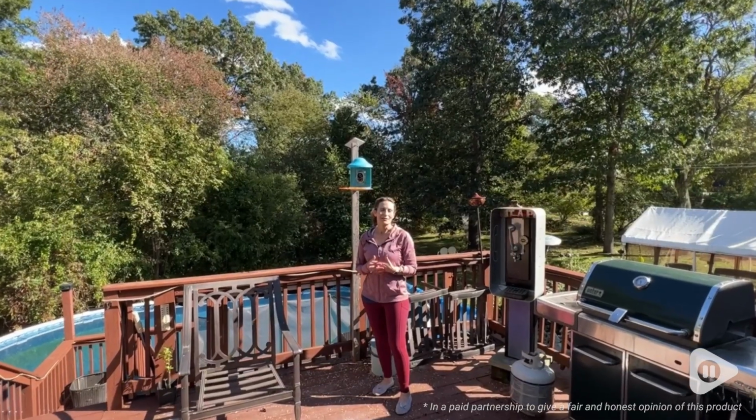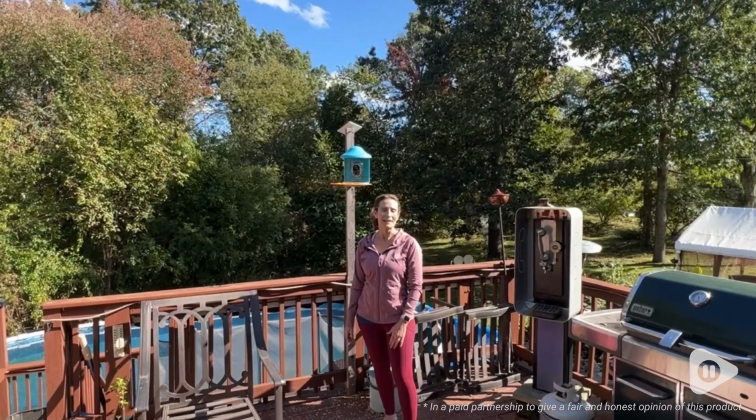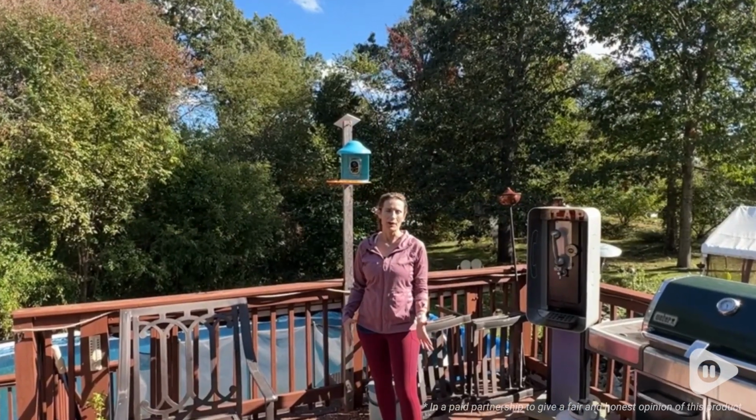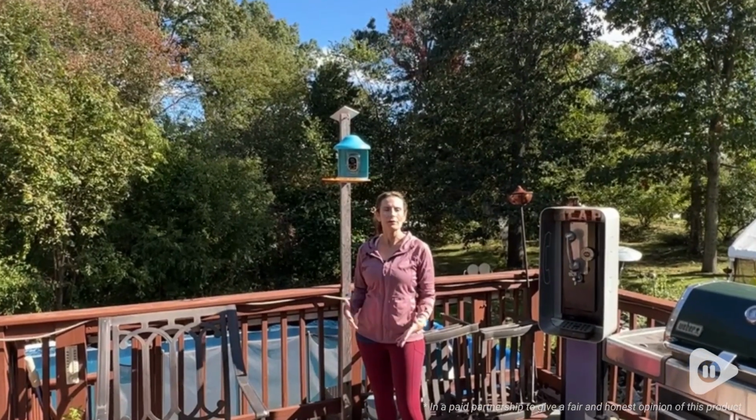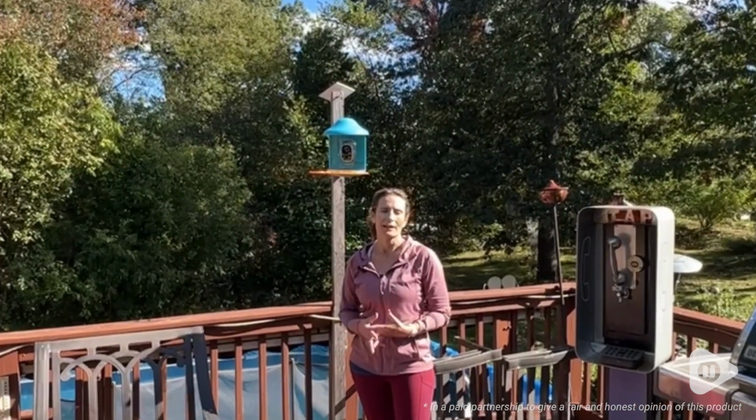I have really grown to love bird watching, and this bird feeder definitely takes it to a whole other level. You will be amazed by how clearly you can see the birds, by the variety that it attracts, and by how fun it is to share all of your findings with your friends.